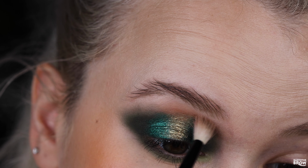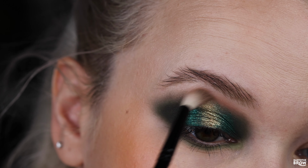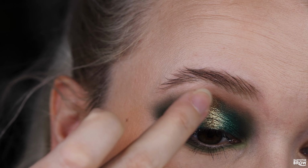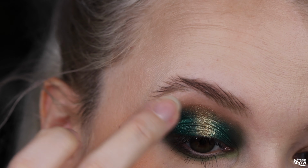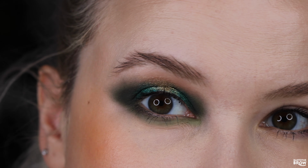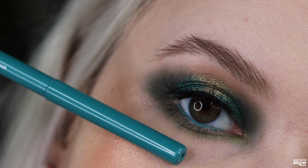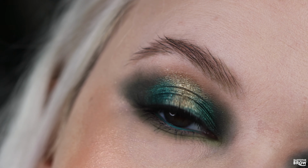Going in with Te Adoro just a little bit more and just blending it right here, right in the crease. And just back in with Tequila. I'm gonna kind of be a little messy with it. I think I like that. Put on the Ardell 817 lashes, and in the waterline I have ColourPop Catsuit, and here's the fourth and finished look.